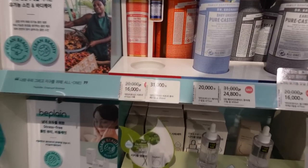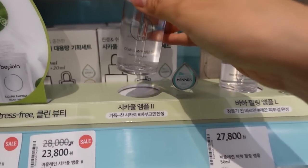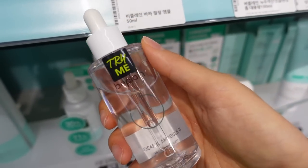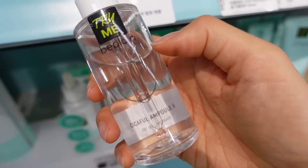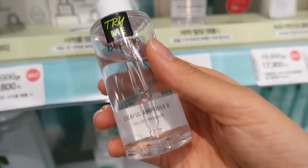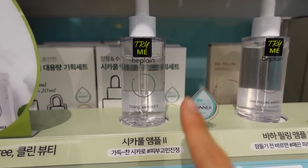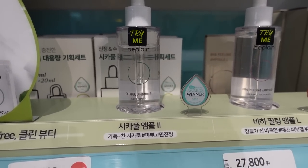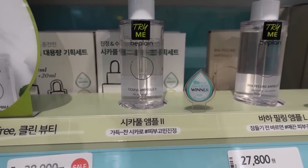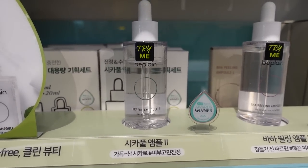And speaking of BEPLAIN, I wanted to show you this one that I used. This is also the Cicaful Ampoule, and I loved this one. This one was so good. When my skin was in such a bad condition, this is definitely something that I added into my routine. I highly recommend it for those of you looking for a very hydrating and light textured serum or ampoule for the summertime. Let me show you the texture.